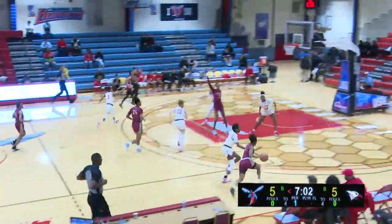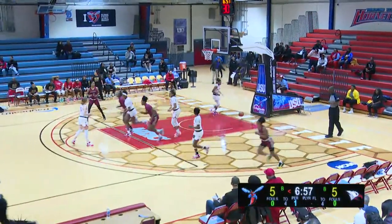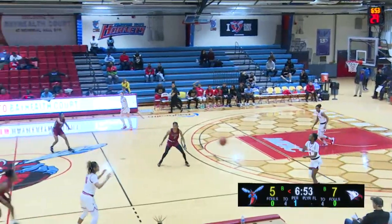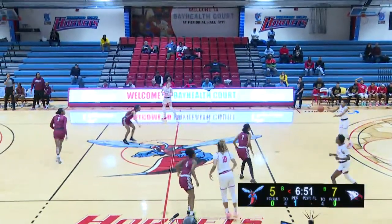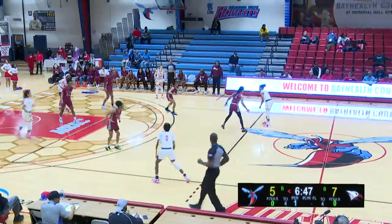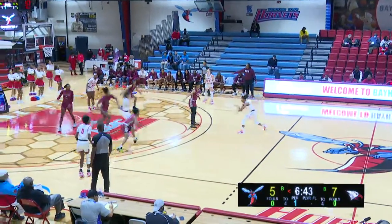But North Carolina Central comes up with a steal. It's Kiaku coming up to the baseline and puts the Eagles ahead for the first time, 7-5. We have our first lead change of the game now with North Carolina Central slipping ahead. 6:45 left in the period.